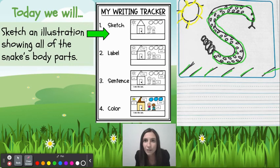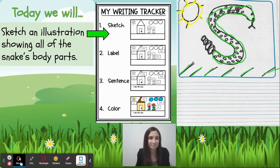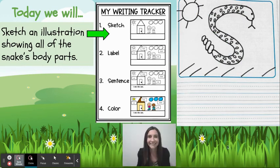Here, I also drew these little things that kind of look like raindrops. I kind of did like an oval with a tip. And these are the snake's scales. Awesome. So we did the head, the tongue, the scales, and the tail. And that were all of the snake's body parts. So we sketched our snake today and all of the body parts.